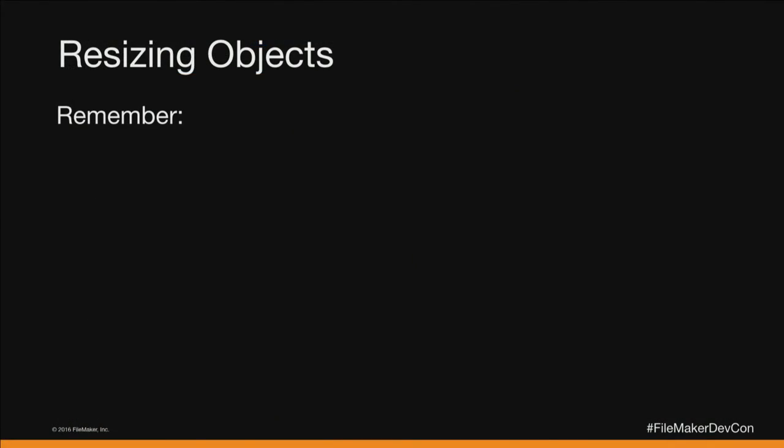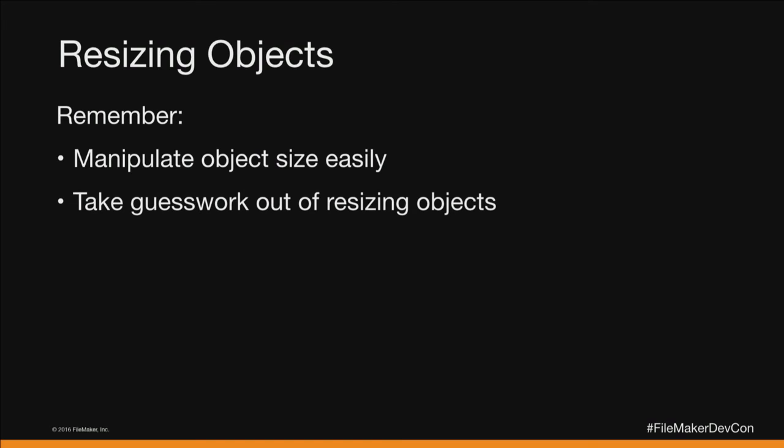So the resizing and the position work together so that you can manipulate the objects more easily and be more consistent from layout to layout. We're going to support the user by being consistent and help them learn your app and think that you're a great designer. It also helps your development because you're taking the guesswork out of how big it should be. It's a simple calculation.